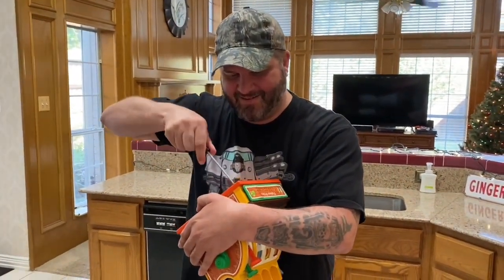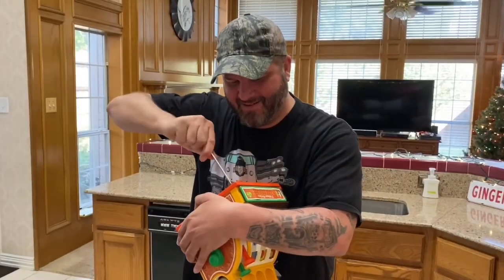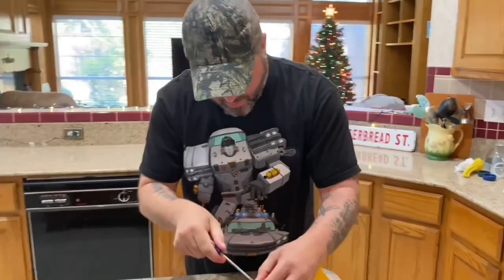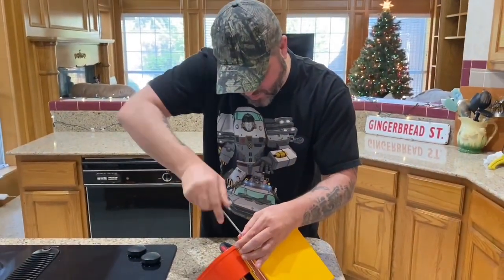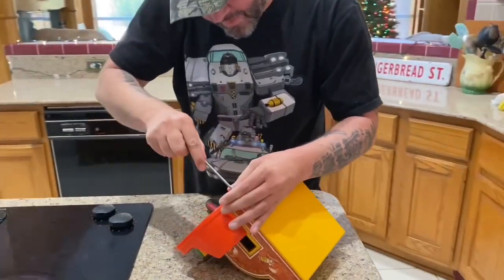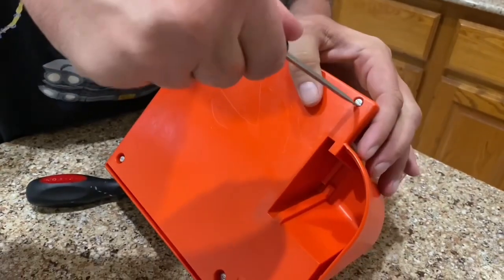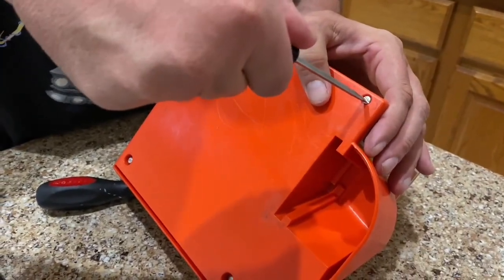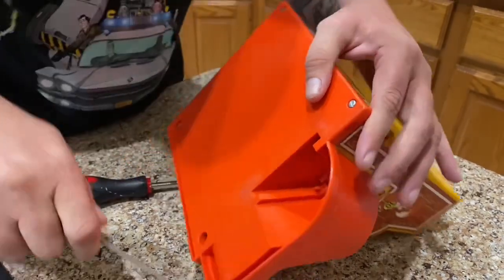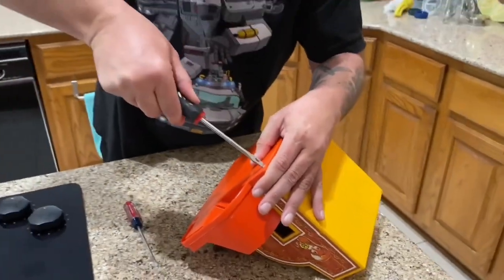All right. Oh my gosh. Should we hit pause? Hold on a second. I don't want to strip them. I mean, it kind of moved a little bit. Let's see if I can get this bigger one.